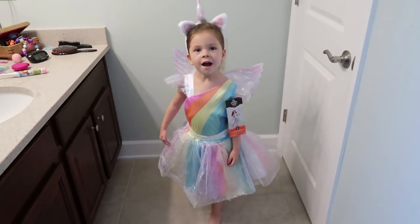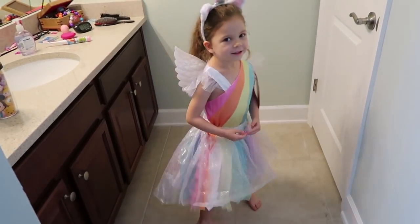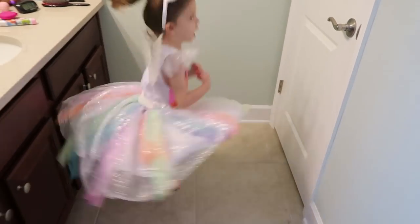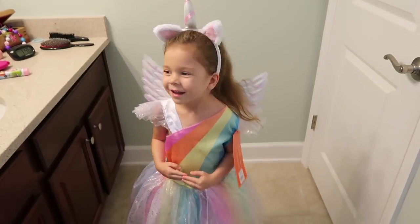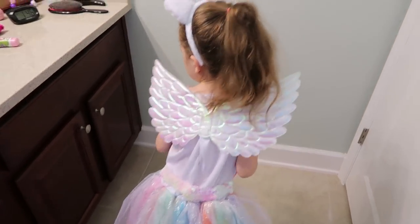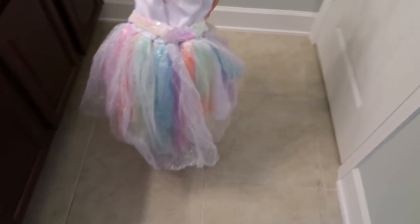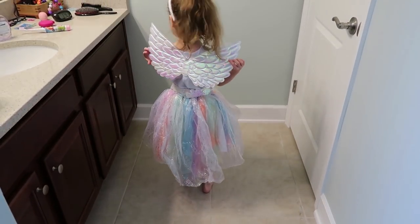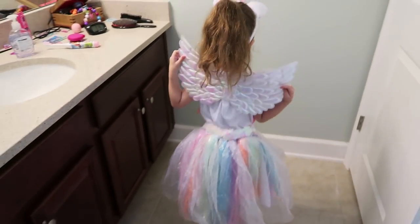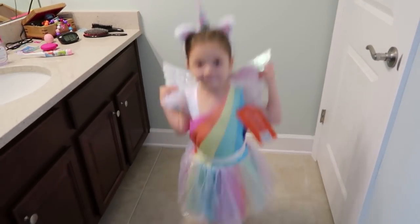Chelsea wants to show you the complete look. This is how you fit. Oh, wow. Like a new ballet outfit, huh? Yeah. You might even be able to wear it to ballet when you're done with it. She wanted to show you guys what the wings look like on. And then this is her headband still. I didn't open the headbands until we can figure out what we're doing. I love the poofy rainbow skirt. And Chelsea likes the sequins. This one has the sequins belt, and she really likes that. Are you flying? Yes. You look beautiful.